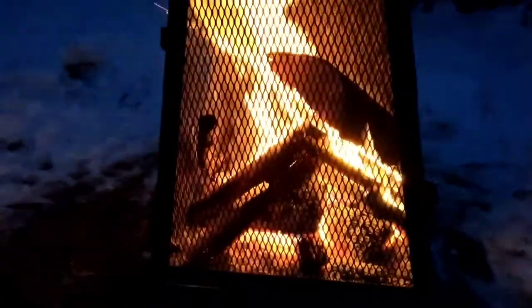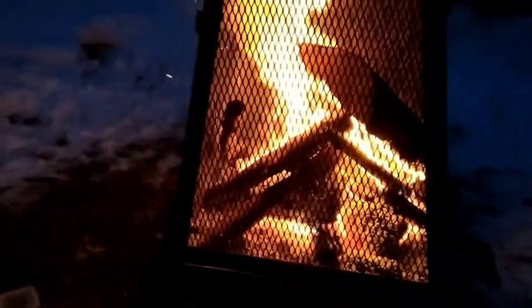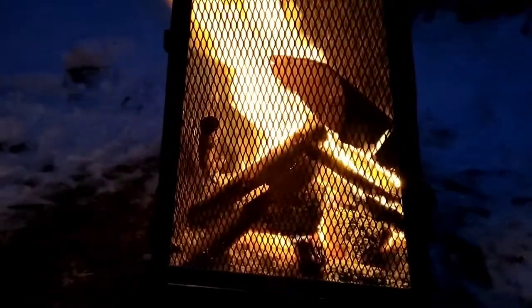Here, guys, I'm going to let you enjoy the fire there for a second. I'm going to finish my dinner. Got to clean up the Dutch oven. And I'm going to enjoy a couple more beers here by the fire. I'll see you guys when I'm in the tent.